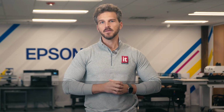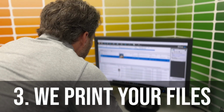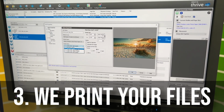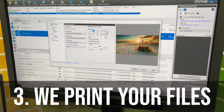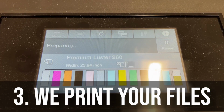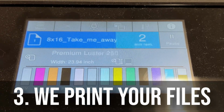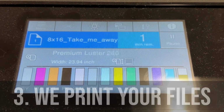And that's step 3. We print your files. We print them on the printer or printers that are best suited for your needs. We'll use a paper or print medium that simulates the product that you want to produce. Better yet, if you want to send us your specific substrate, we can test it on your exact medium. We'll print your files at the speeds and the print qualities that you discussed with your sales consultant.